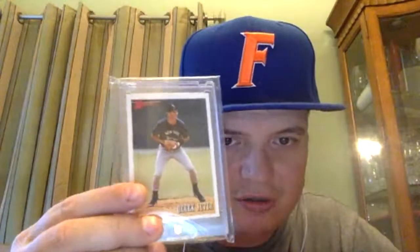All right, guys. Now, I've been kind of leading you guys on for the last hour, but I did manage to get one, and I'm super excited. I got a Derek Jeter rookie card, and Breaks and Stuff put it in a one-touch for me at no additional charge, so that was freaking awesome. I think I am going to send this in to get graded here shortly, because some of these cards on eBay were selling for $400-$500. I don't know if I would sell it.